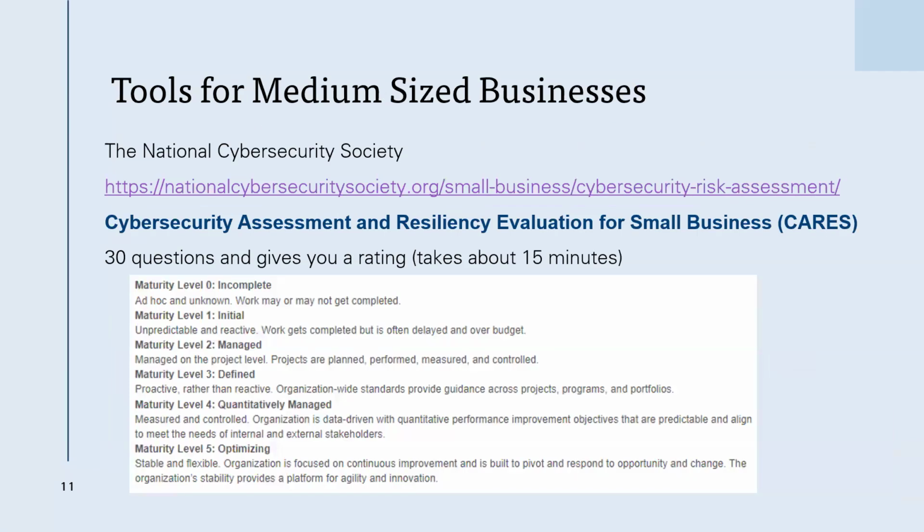Next, let's talk about tools for medium-sized businesses in Wyoming. The National Cybersecurity Society, which I'm going to call NCSS because National Cybersecurity Society is quite a mouthful. The NCSS has a cybersecurity assessment and resiliency evaluation for small businesses. Now they call this CARES. I like that much easier than that mouthful as well.